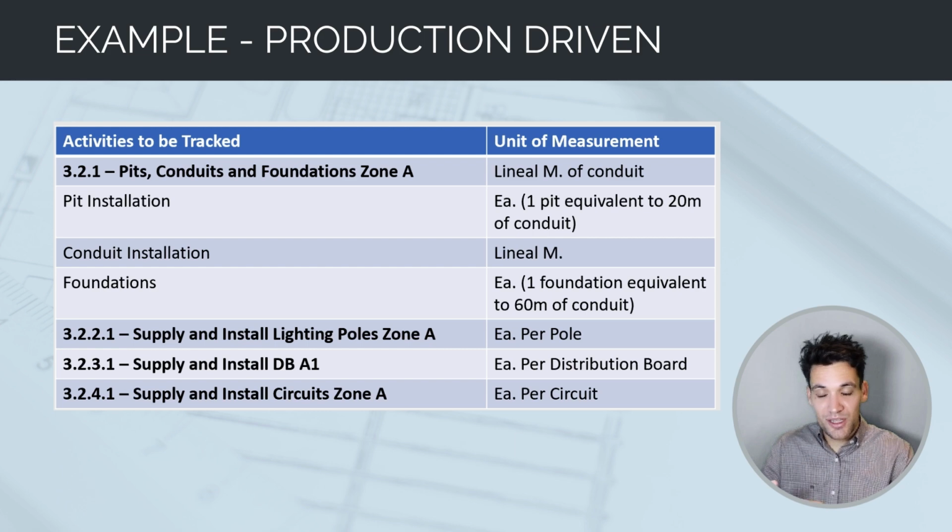We could say, for example, we could have tracked the overall task by the number of pits or the number of foundations, but in this case, it made the most sense to track by linear meters of conduit, which means we have to represent pit installation as equivalent to 20 meters of conduit. This would be done based on, say, if a pit takes 4 hours to install and 20 meters of conduit also takes 4 hours. We could just baseline it like this. Again, we're saying a foundation is the equivalent of 60 meters of conduit.